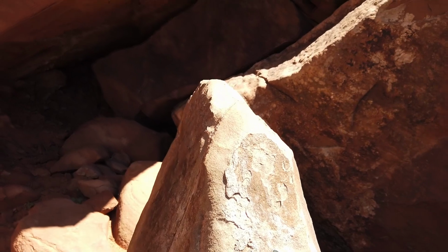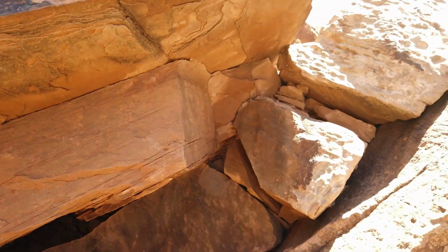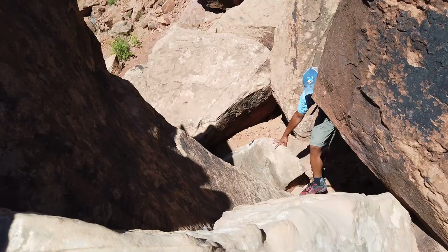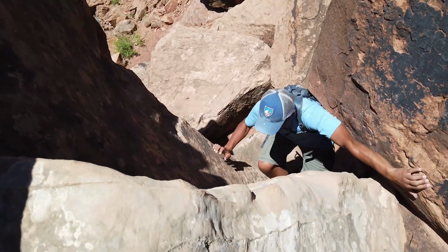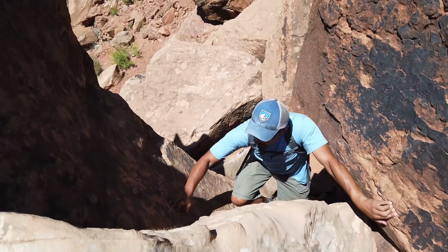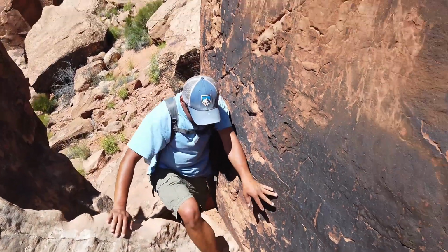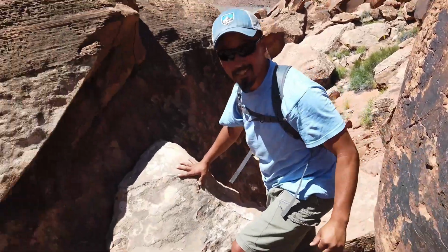Right here in the rocks, there's a sign that says trail, and it just goes up. It's interesting, but let's give it a whirl. That was interesting.